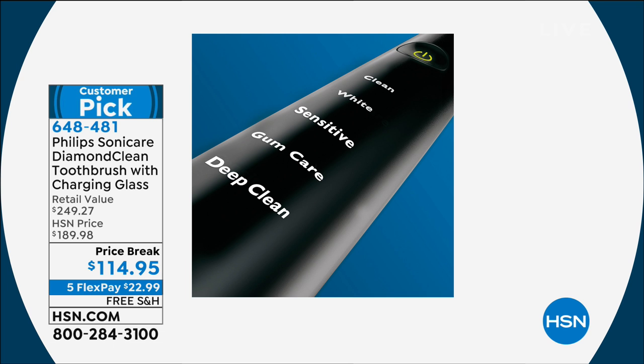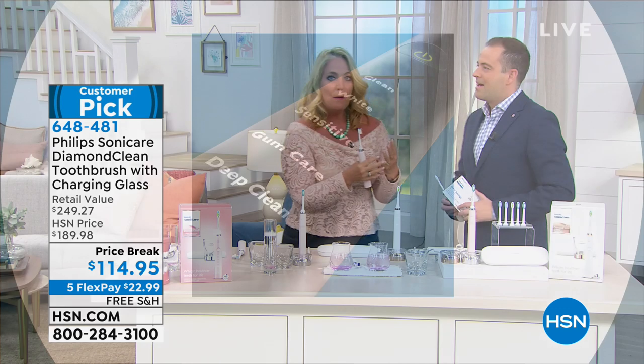We also give you two sensitive toothbrush heads. There are some of you that may stay there and be happy there for the rest of your life. I got into gum care, and I actually use it on deep clean every single time. So do I. My teeth always feel immaculate, like I've just been to the dentist, but without the bill and without the uncomfortable conversation that I used to have with my dentist.